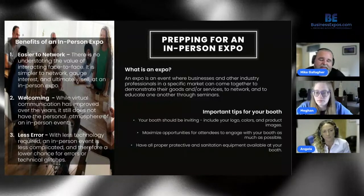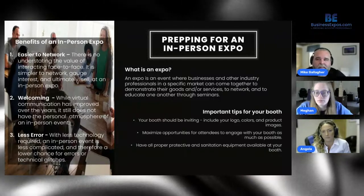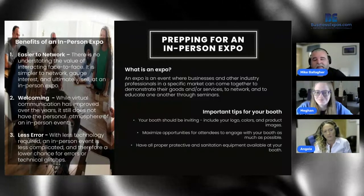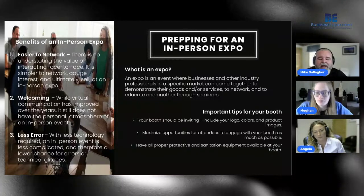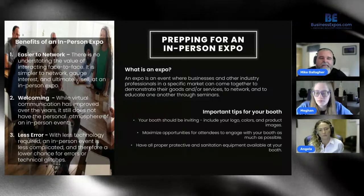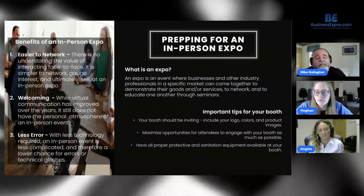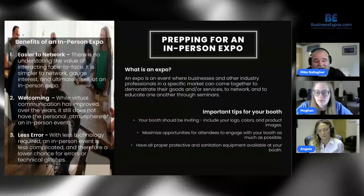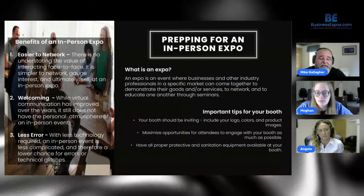So we're going to go over some general ideas of important tips for your booth. Megan's going to come in a little while and talk about branding, which she can do a deeper dive into and give you some real helpful information and pointers on. So important tips for your booth: your booth should be inviting, include logo, colors, and product images.